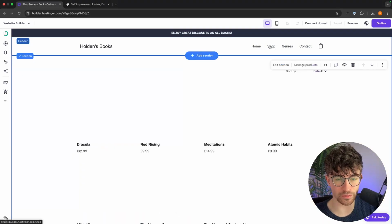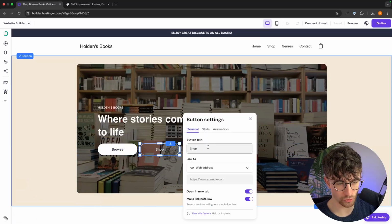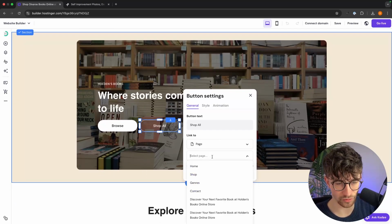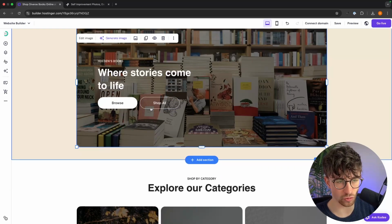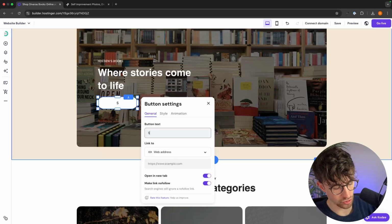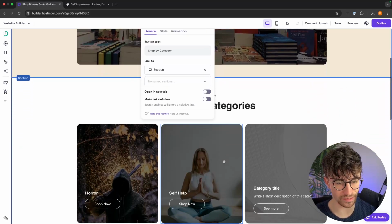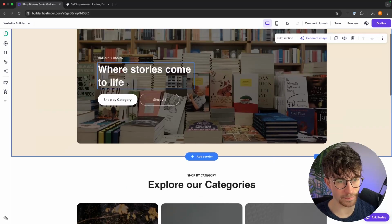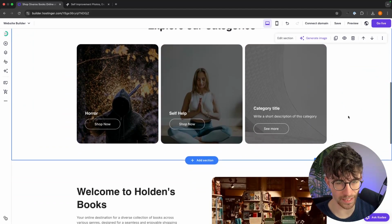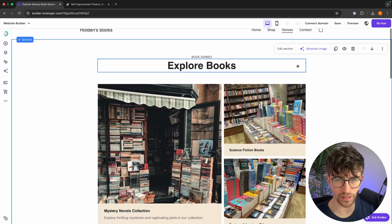So from here, all we now need to do is right here where it says shop, for this, I'm going to change shop to say shop all. And then we can just go ahead and link this to the product page, which shows all of the product. And then for browse, I'm going to change this to say shop by category. And then where this links to, I'm actually just going to link it to this section right here. So when people click on this button, they will just be taken down to this section where they can shop by category.